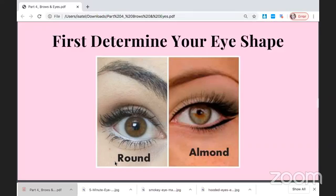So again, round will be a little bit bigger and a little more white. You can see the whites above or below the lid. Almond, you wouldn't see those as much. So first determine if you're round or almond. In my case, I'd be more of an almond shape.